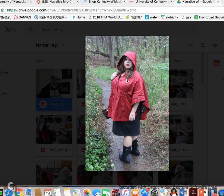So a lady who wears a red coat and a black dress, black boots. She's just standing in the center of this picture. It's really cool.